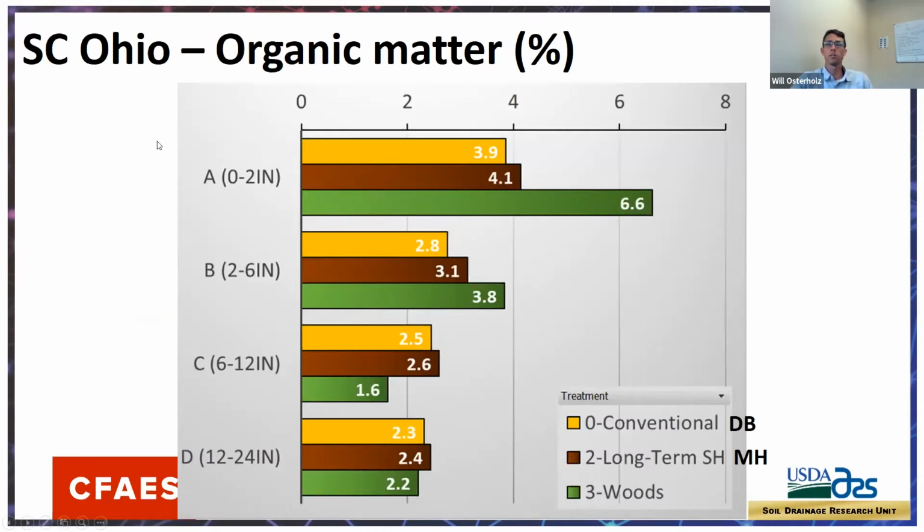So this first slide is showing the results from our South Central Ohio field. And I have the field names down here next to our treatments. I actually have those switched, don't I? DB actually was the long-term soil health field, so that's the brown color. That's the one that's been under soil health management for 50 years. And then the MH field should be the yellow color here. I didn't mention this, but we also took some samples from a woodlot nearby just to get an idea of what a more natural system might look like from a soil health perspective.